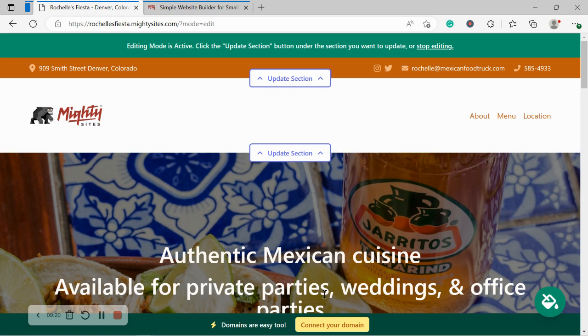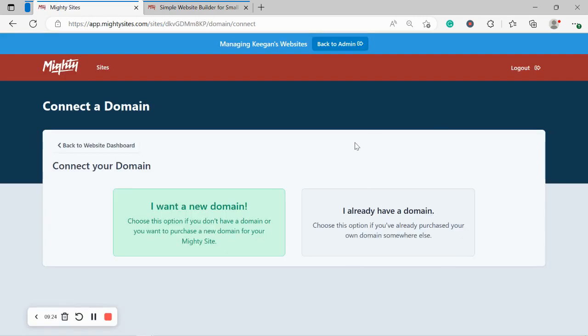Now, if you have a custom domain, all you need to do is click on connect your domain, say I already have a domain, and go through the various steps to link that domain.